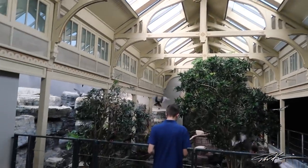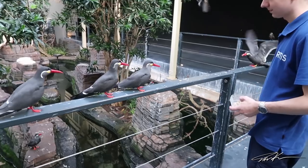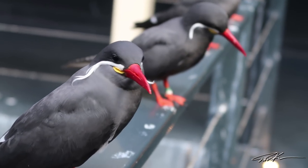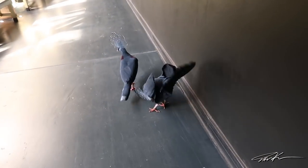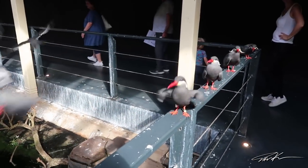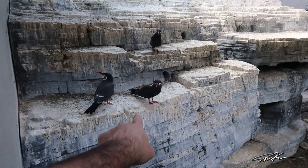Oh yeah, well, whoa. This is a very fragrant room. So these are Inca terns. And they've got these feathers on the side of their beak, which makes it look like they have little mustaches. I love how they paint all the rocks white to simulate their, wait a second.